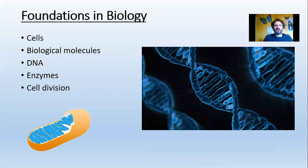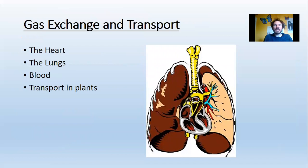The first topic, the foundations, is really thinking about what you need to understand to be able to interpret the following units in biology. So this includes looking at plant cells, animal cells, bacteria cells, thinking about the structure of DNA, thinking about cell division, and how that can link to cancer, for example. The second unit is more focusing on organ systems and how the human body functions. So looking at the structure of the heart and the lungs, what's inside blood, and applying that to comparing it with transport in plants and how water and sugar is transported around plants.